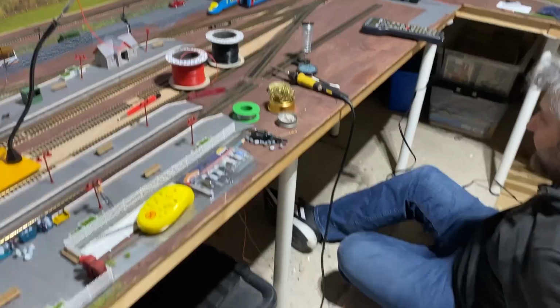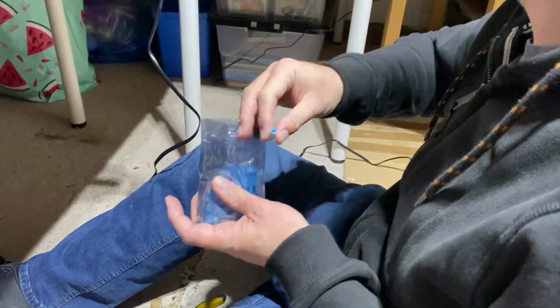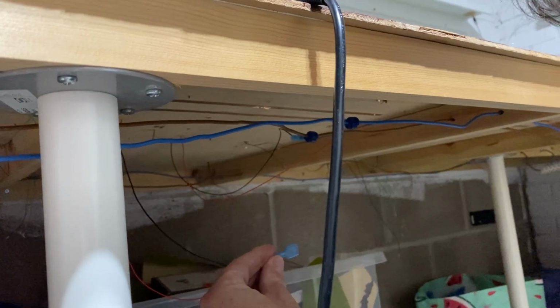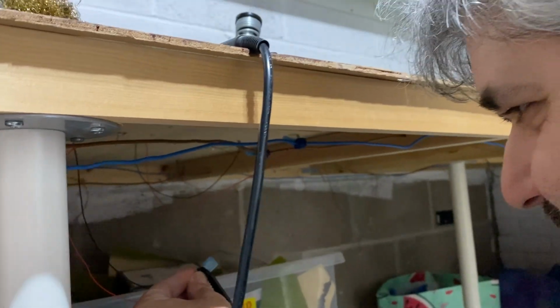Fantastic! So Ben's got these T-tap connectors down here that are going onto the dropper wire, and then they just clip onto the bus. And that's all going rather well, although he is swearing a bit and starting to lose his cool. That's kind of normal anyway. So we might have to stop and feed him in a minute, but that's okay.